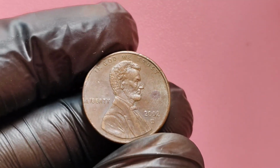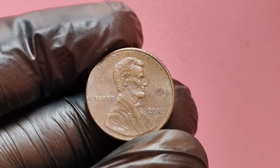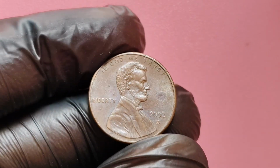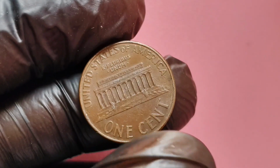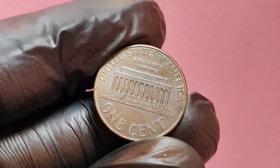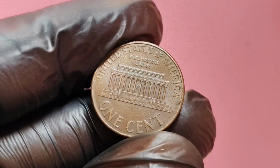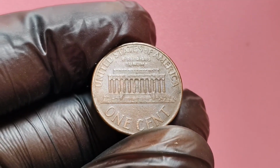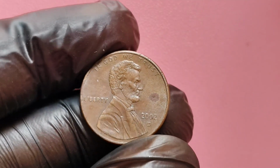Now, you may be wondering, what could make this penny worth such an incredible amount of money? The 2002 D Lincoln penny, minted in Denver, is generally not one of the rarest coins. It's still found in circulation, and the average 2002 D penny doesn't have much extra value beyond face value.